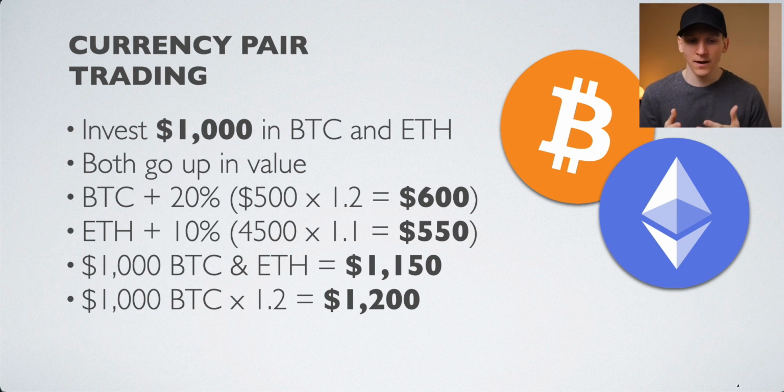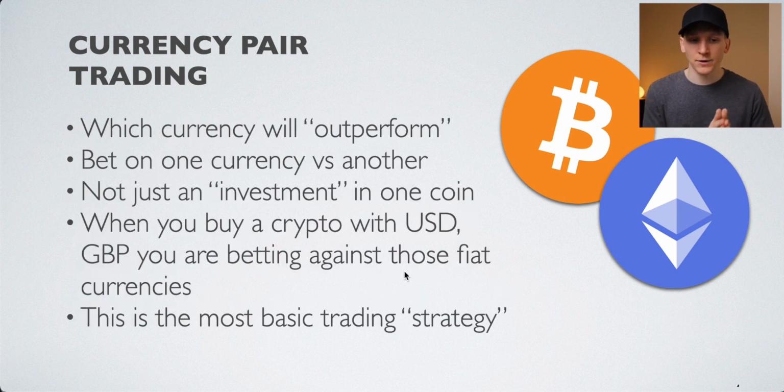And so you can see investing becomes pretty complex, and we're not going to go into diversification here and the benefits that that gives you. They might go up and down at different times, and they might have different investors. And so diversification is very key in my opinion. But just to show you how actually trading in one or a different cryptocurrency can definitely change your investment outlook. This is what we call currency pair trading.